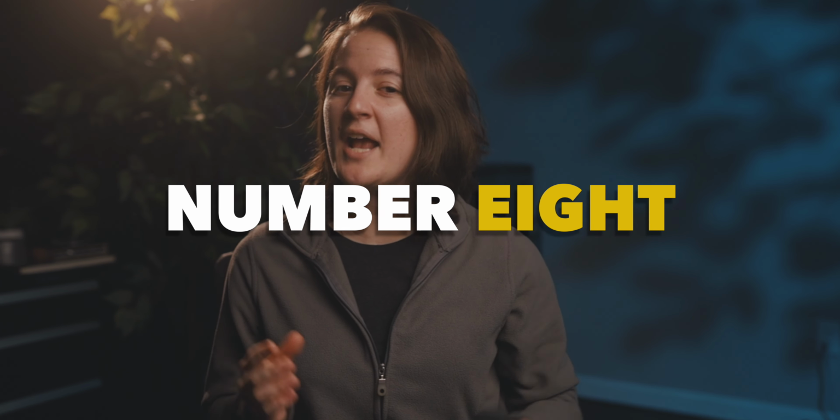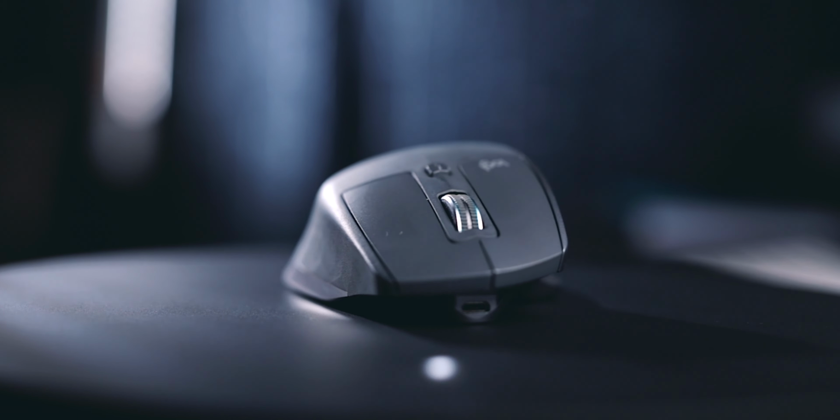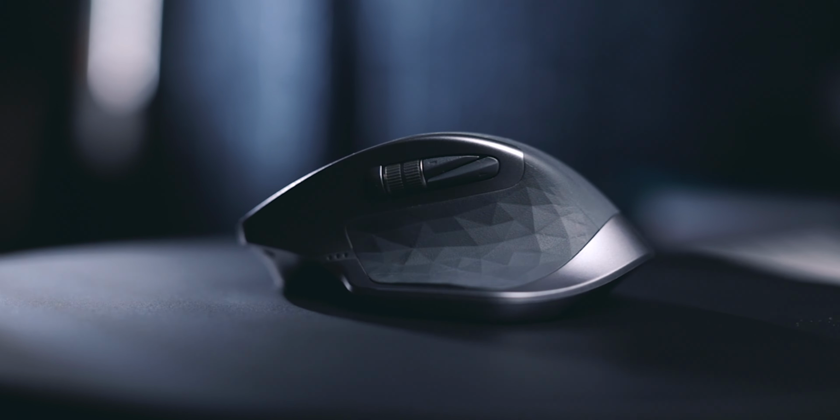Moving on to number 8, we have this. This is a mouse. I know it's nothing crazy, but you've probably heard of it. It's the Logitech MX Master 2S, and it has the ability to be super customized. And more recently, I learned how to customize it, which I have a video coming out on that really soon, so stay tuned for that.